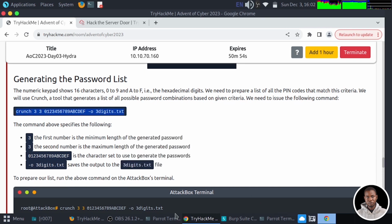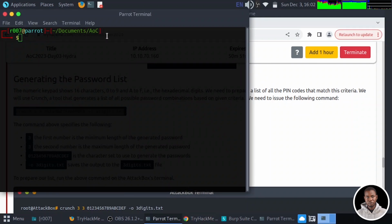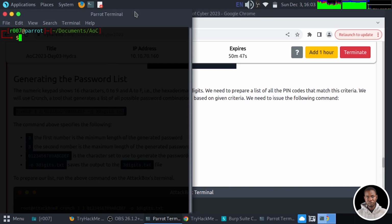Let's quickly copy that. And I can just fire up my terminal. Let's just pull this on the left hand side. I can just paste the command in here. If you go to the breakdown, here what we have is the Crunch application. We have the starting character, meaning that we can have a minimum of 3 characters in our word list. We can also have a maximum of 3 characters. So this command is restricting the possible password generation to just 3 characters. We also have a list of characters that are going to be used in order to formulate the word list, which is from 0 to 9, A to F. We also have a name, so we're giving the word list a name, which is 3digits.txt. You can change this, by the way, if it is preferable by you, but we're just going to leave this way, and we are going to send.